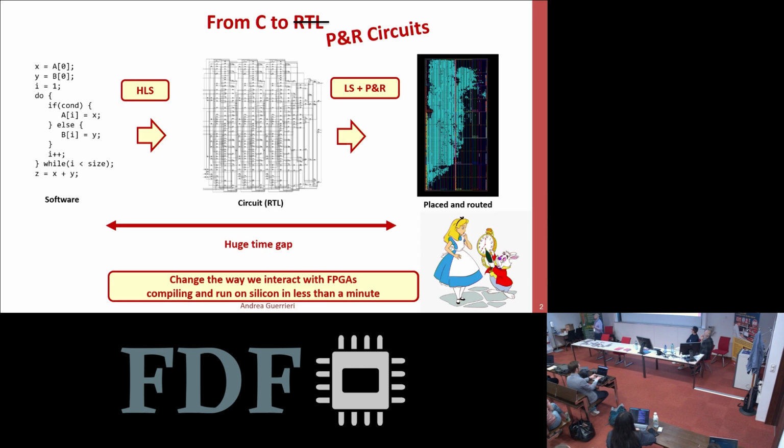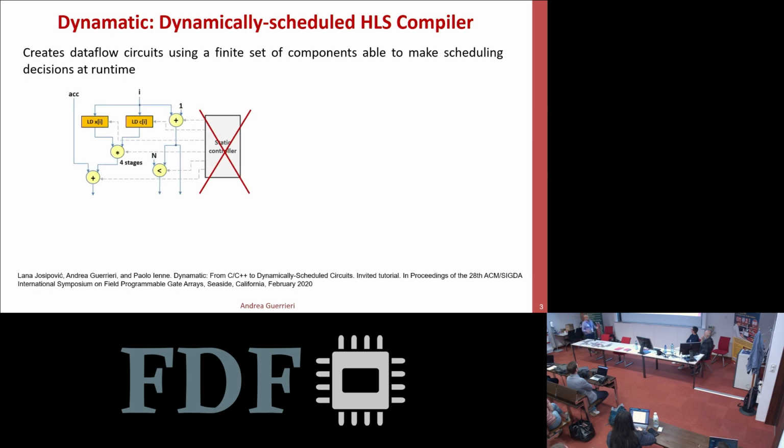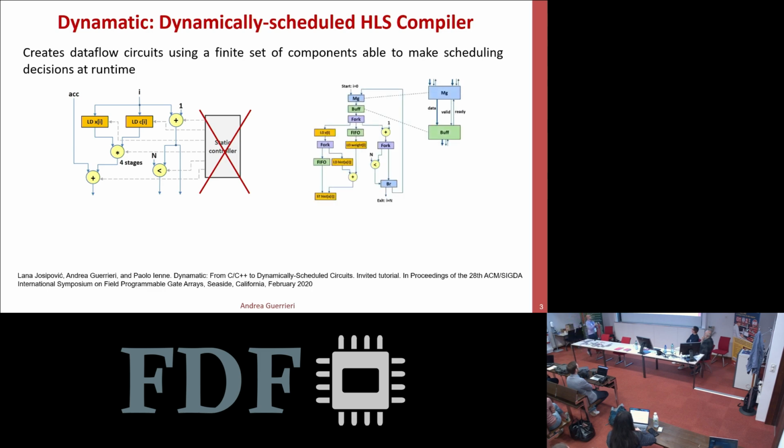Now I want to step back one second to give you an overview of what HLS technology is today. I want to introduce you to Dynamatic. It is our dynamically scheduled HLS compiler that we have developed at the lab, EPFL, and it creates dataflow circuits using a finite set of components able to make scheduling decisions at runtime. So instead of the classic static scheduling technique used by, for example, Vitis HLS or many other HLS tools, Catapult or Intel HLS, where a centralized FSM is designed at compile time to handle the data flow, we delegate the schedule information to special components using ready and valid handshake signals, so they can make scheduling decisions at runtime.